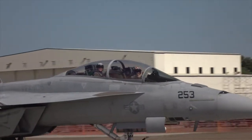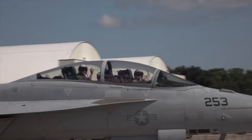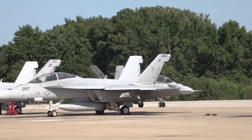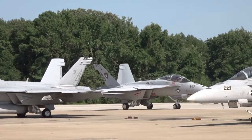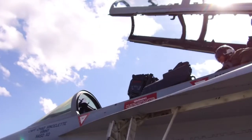Yeah, so once we land, we'll taxi back. We'll step through all the same things we did with maintenance, and we'll debrief maintenance on how the jet actually performed. And then after that, there's an extensive debrief process to make sure that we performed what we had briefed earlier that day. After that, we would be complete with the flight.